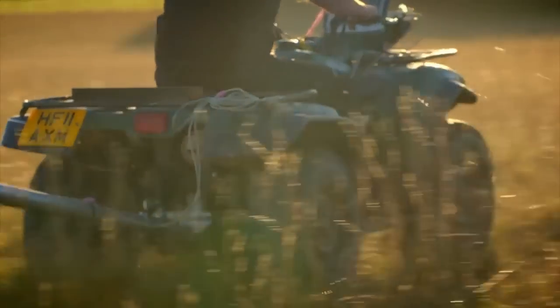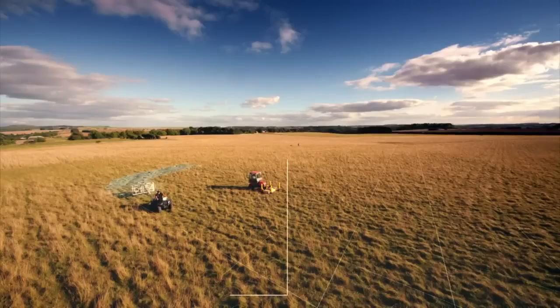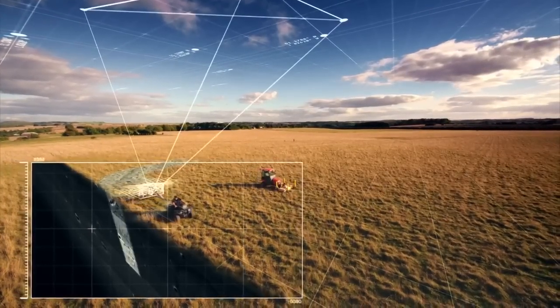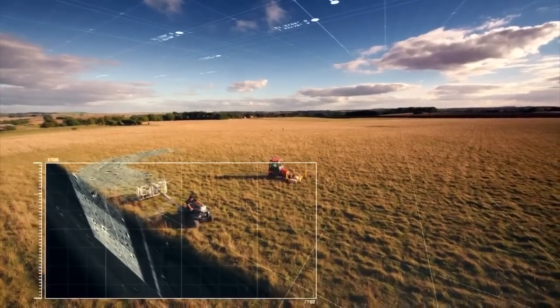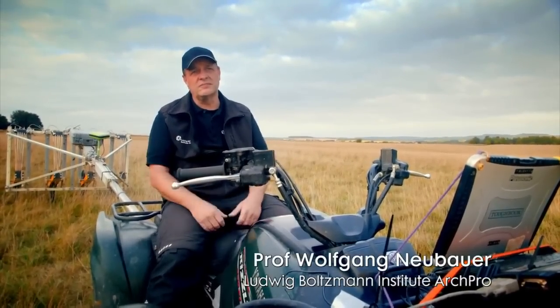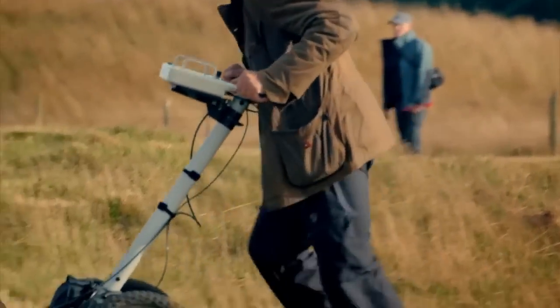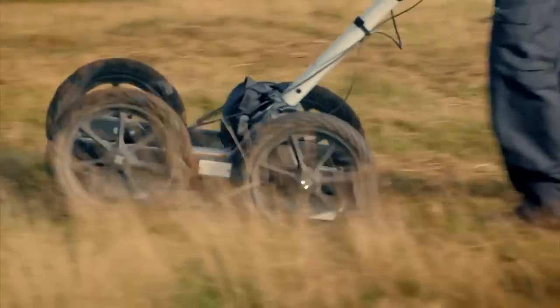With state-of-the-art remote sensing equipment, the team have mapped every structure, both visible and invisible, across 10 square kilometers of the sacred site. We can do a virtual dig of this landscape and see what is hidden beneath the surface. With machines like this, we can come up with a picture which has a resolution of tens of centimeters. And this is something absolutely new.